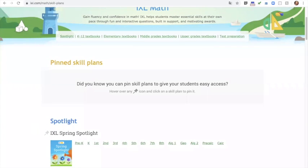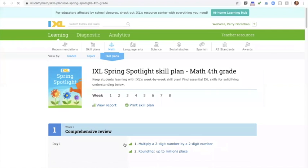Now, these are designed to provide you, the teacher, and your students with a day by day plan of essential skills that they can work on while they're at home right now. You can see we have all these grade levels, pre K through high school. And so if you select the grade level that you're teaching, you'll be able to see what the Spring Spotlight Skill Plan looks like. I'm going to select fourth grade. Now, once I do so, I'm looking at the math fourth grade skill plan for the Spring Spotlight. And I also will be able to access a language arts one as well. I'll show you that a little later.